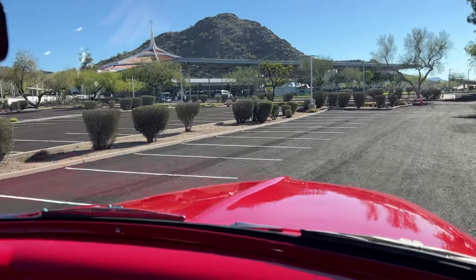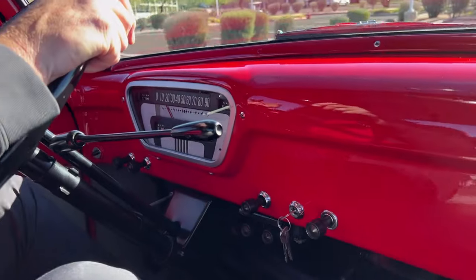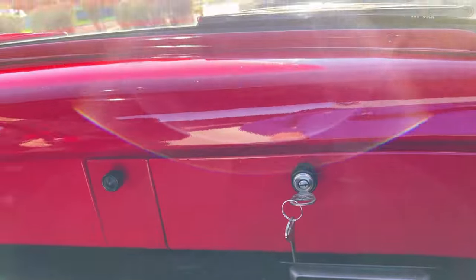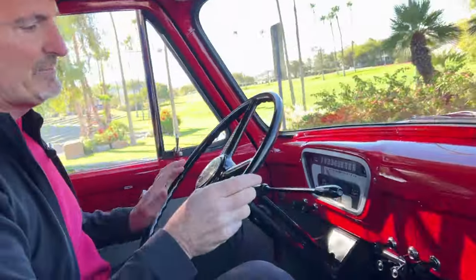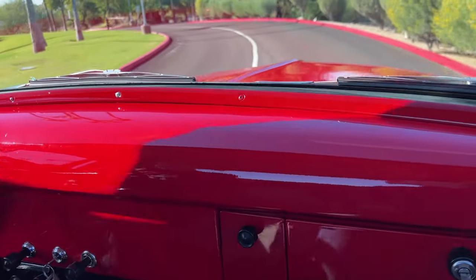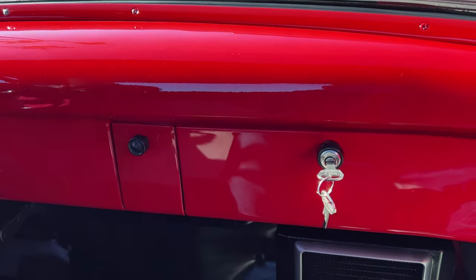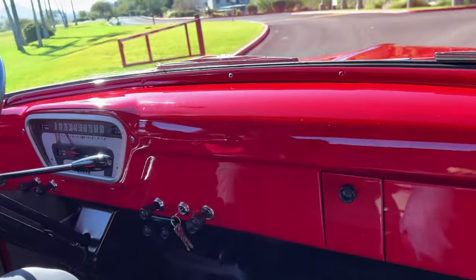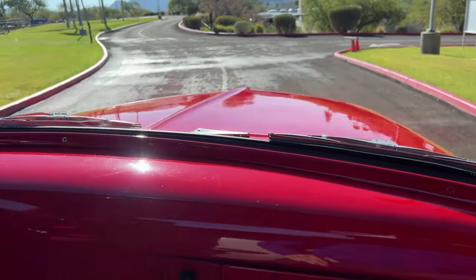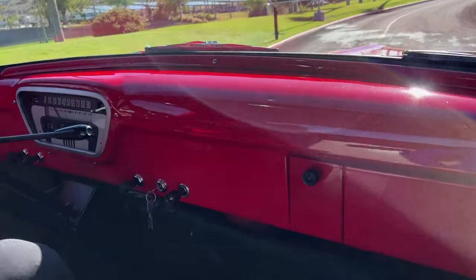And then about 15, 20 years ago, he commenced a full restoration, basically tearing it down to the frame and rebuilding everything on it. So it's all correct and original, except he added some hood braces to prevent the hood from bowing out, which is how pretty much they were designed to do. So he kind of fixed the engineering problem that Ford had.